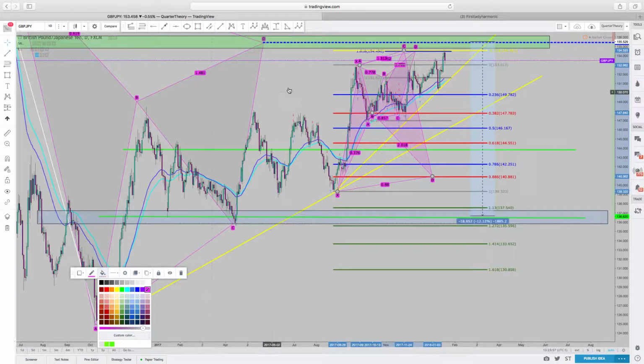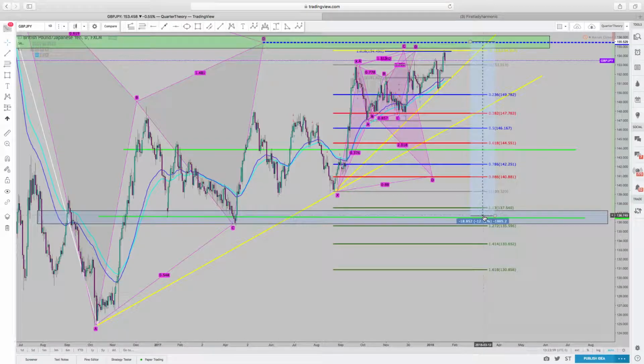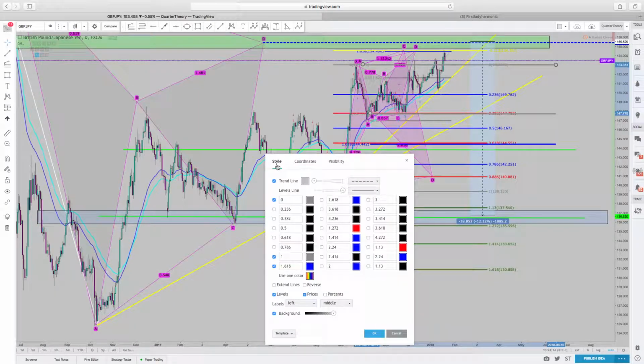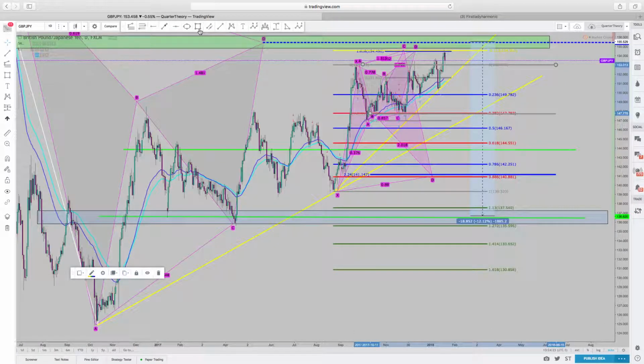So you can also have, let me just do my ABA confluence factor for A, B, back into A. I'm looking for 1618 or a 224. Let's see if I have it even listed here. 1618, all right, 224. There we go. So 224 is closer than the 618. So this would be my price reversal zone, which lines up with some structure over there. So it is valid. We're going to make this one green.